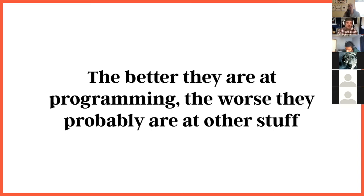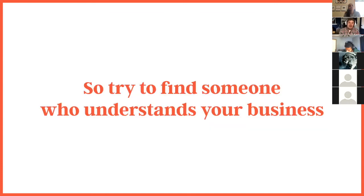One of the big mistakes that I see founders make is they try to find the most prestigious, best programmer that they can find, when in reality, most of the code that a business needs to write is pretty easy to write. It doesn't always mean that it's fast to write or cheap to write, but it usually doesn't require an expert. Because of that, you probably don't want the best possible programmer, but instead a programmer who best understands the problem that you're trying to solve, and who can understand the full breadth of your business.